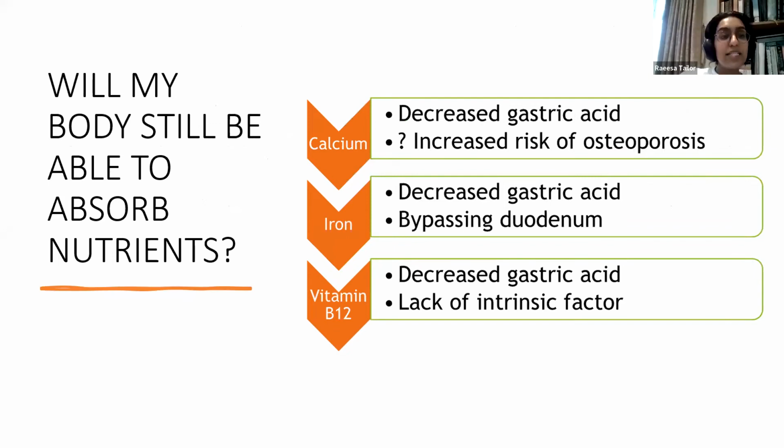The other things that we need to think about is, after this surgery, will my body still be able to absorb nutrients? So quite often, you'll meet with the dietitian a couple of weeks afterwards, and you'll be started on quite a lot of supplements. Quite often the supplements that you'll be started on are calcium and vitamin D tablets, iron tablets, and multivitamins. So I'll just go through the reason why and the rationale behind it.